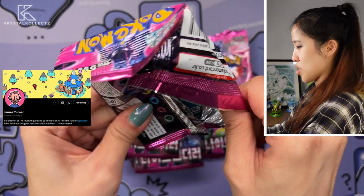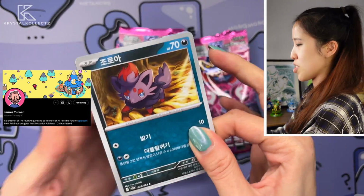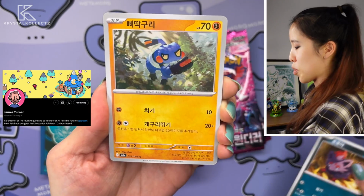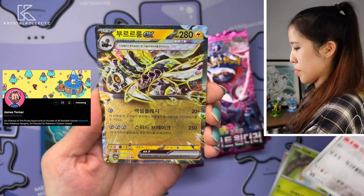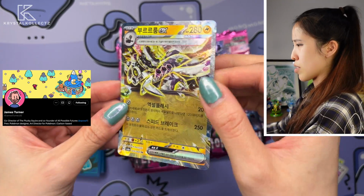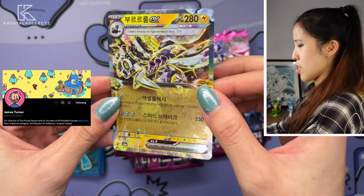Cool to see him actually release artwork for Pokemon cards. He doesn't do that very often. He does more designing of Pokemon than actual Pokemon card artwork. He has his own studio now, I believe. I think he severed ties already with Game Freak, Nintendo, Pokemon.